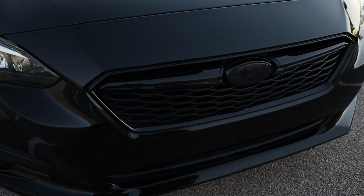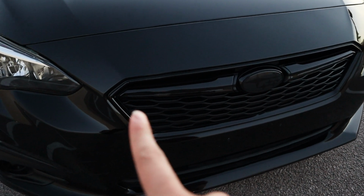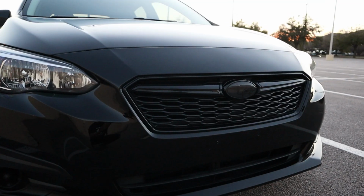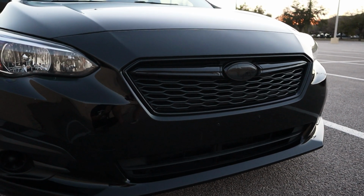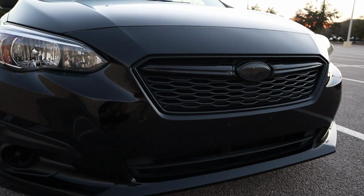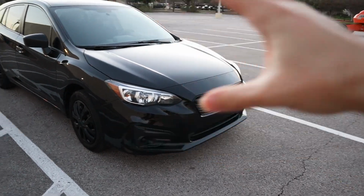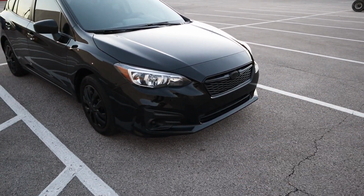But since I had the grille off, I went ahead and actually did a chrome delete on the surround piece and these little trim pieces right here. It actually came off pretty easily. We had some gloss black wrap left over in my trunk from my chrome delete, and this is actually the only chrome piece left on the car, so we did do a full chrome delete, even though it was just that, but it still counts.